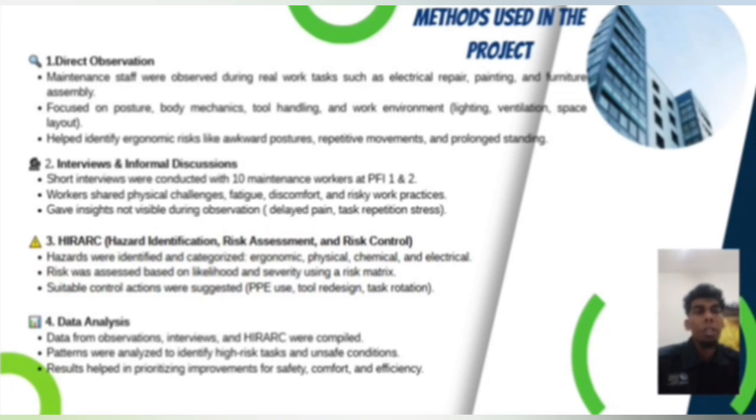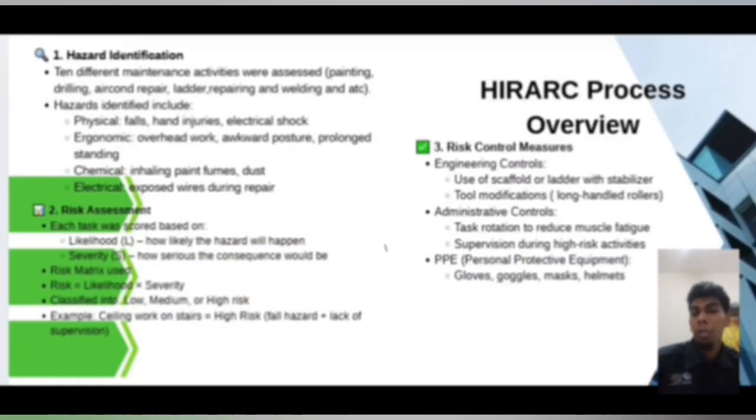So the second one is hierarchy process overview. So for hazard identification, 10 different maintenance activities were assessed. There are painting, drilling, repairing, welding and so on. So the hazards identified included four types, that is physical. In this, physical is falls, injuries, electric shocks.